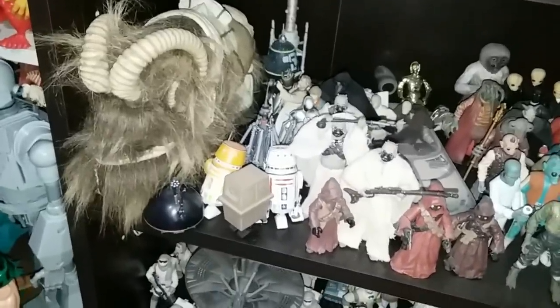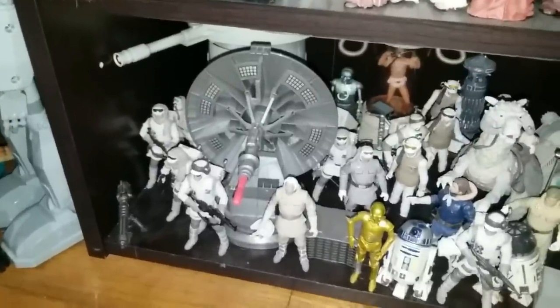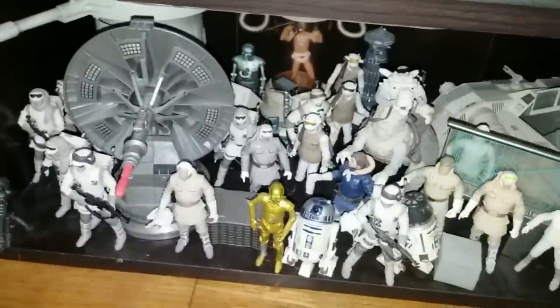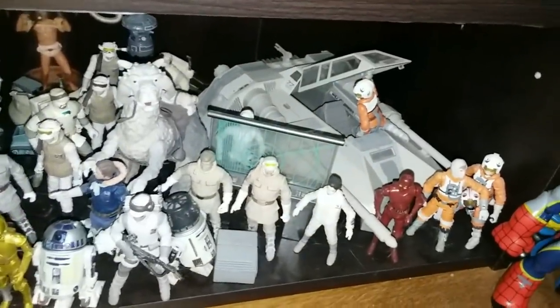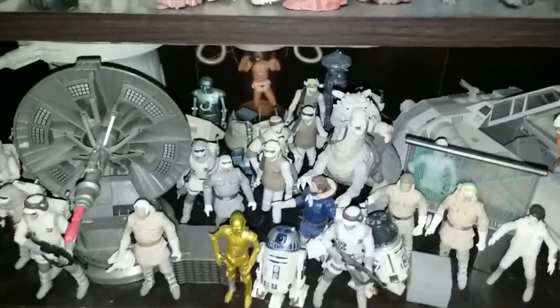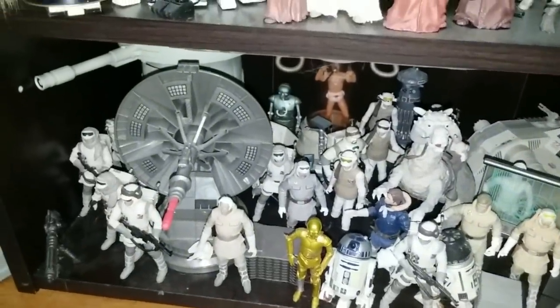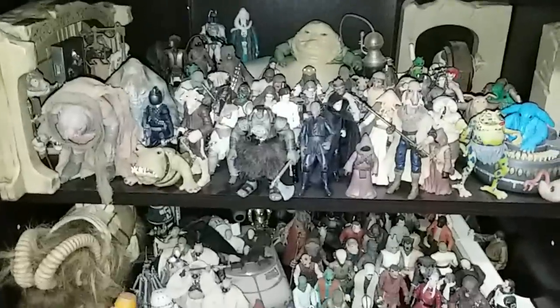And then down here, I really love this display. Echo Base! I love Echo Base as a setting. So I really wanted a whole shelf dedicated just to Echo Base. Because I have a lot of Echo Base stuff. I figured, hey, let's give it its own shelf, because why not? So yeah, that's kind of some original trilogy stuff that doesn't go with the other original trilogy stuff that you will see very shortly. So, rest of the OT stuff's kind of right up there.